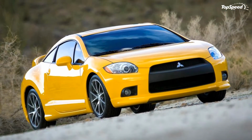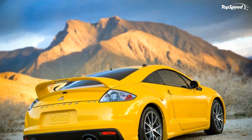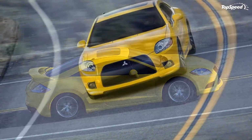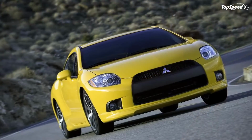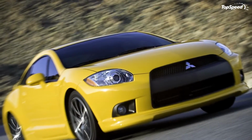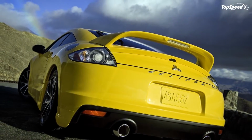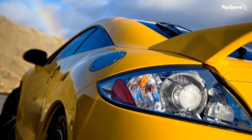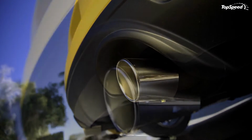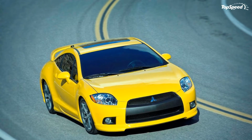All Eclipse models come equipped with standard four-wheel disc brakes with 11.6-inch ventilated front discs, anti-lock ABS, and electronic brake force distribution (EBD). Rear brakes are 10.3-inch solid discs on the GS, and 11.2-inch ventilated discs on GT. The Eclipse GS rolls on standard 17-inch aluminum alloy wheels with 225/50R17V-rated tires, 18-inch with SE. The GT features standard 18-inch alloy wheels with 235/45R18V-rated tires. A standard tire pressure monitoring system (TPMS) on all models can alert the driver to the potentially hazardous condition of having too low air pressure in one or more tires.